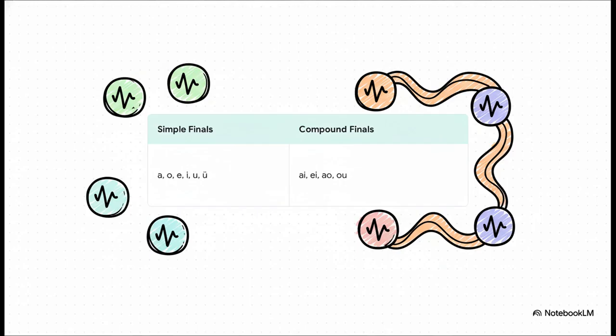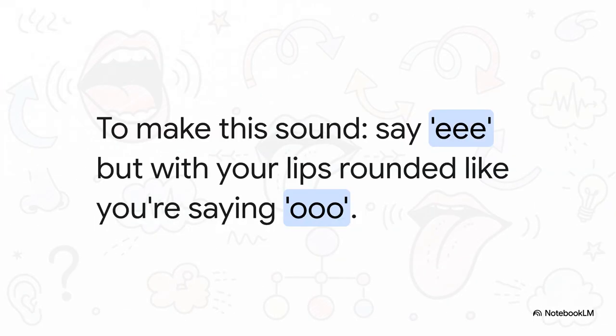Now listen to how these can combine to create compound finals. The trick is to just glide smoothly from one vowel to the next. Don't stop in the middle. Listen. Ai. Ao. Okay, let's zoom in on this one sound that often gives learners a real challenge, the final ü.